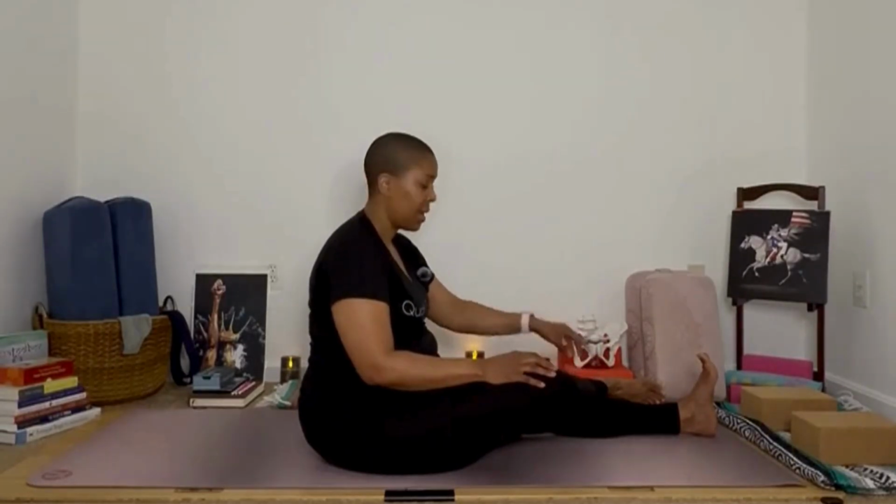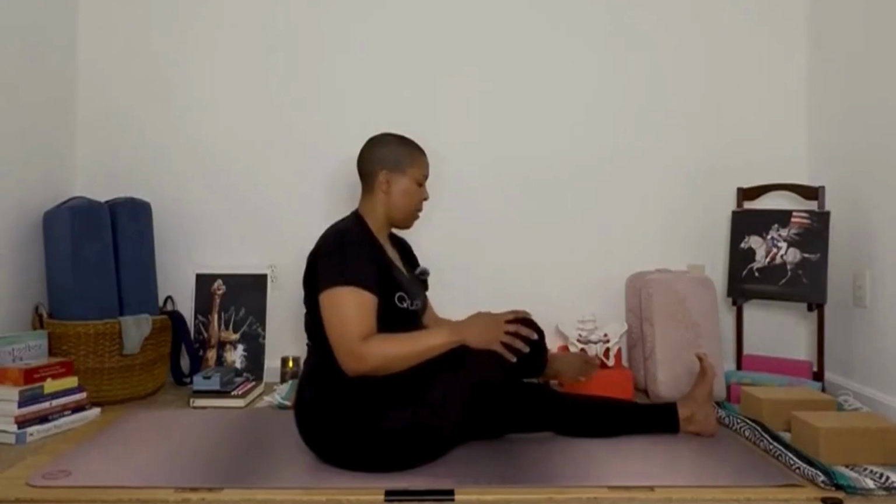So if this is too deep, you can even take your ankle down onto the lower part of your leg, not directly on top of your kneecap. Okay. Now I'm going to bring my leg here to start. For me, this feels pretty good, but I know I can go a little bit deeper. But before we do that, let's breathe in through our nose, sitting up tall, using our hands for support, or even taking blocks and placing them under our palms or thick books.